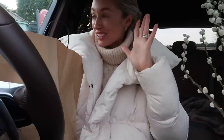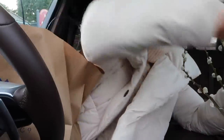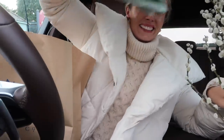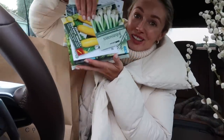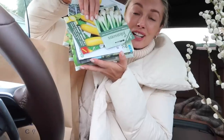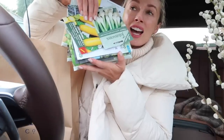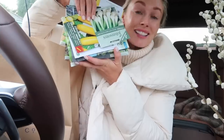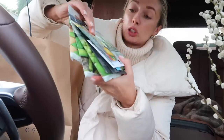Okay, you guys, it is actually not even funny how many seeds I have just purchased, considering the one thing that I did not need to buy today was seeds. But they're just, I mean, let me show you how cute these seed packets are. It's just, for me, this is just like going into a candy store, and I have problems of self-control, and I did not practice any self-control on this little shopping trip.